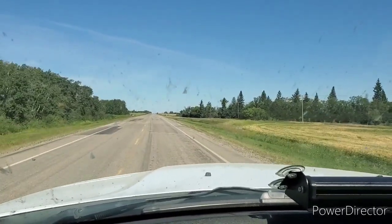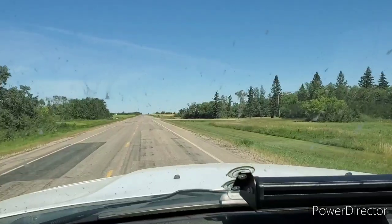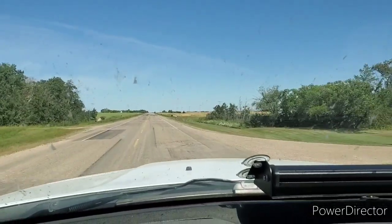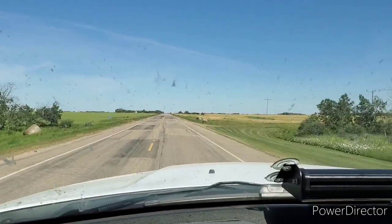She's a little bouncy. Especially for a grain auger of this size, it's a little bouncy. But yeah, we're still trucking along. Anyways, we'll get her there. Just takes time. Talk to you later.